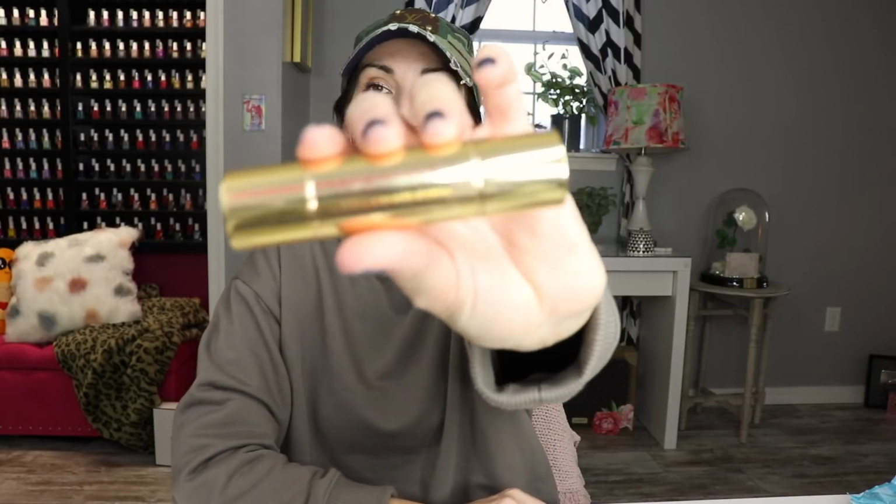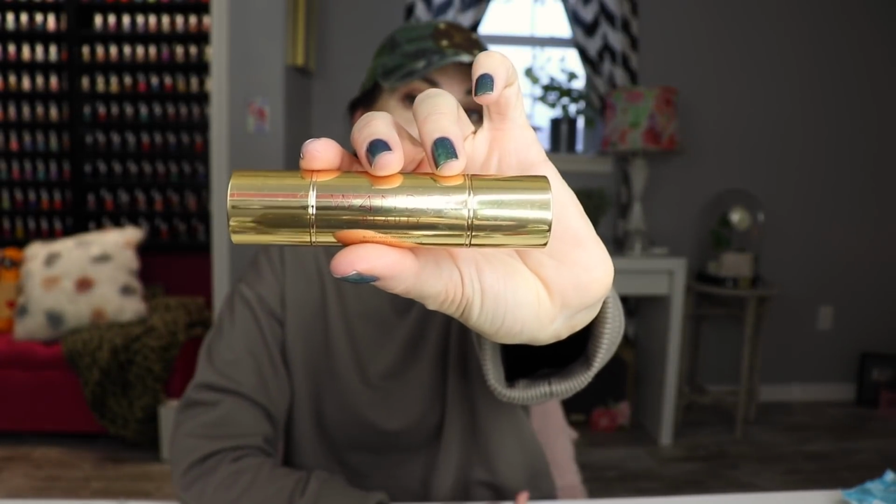So my most worn highlighter is the Omrizi one from ABH. It was limited edition. You can't get it anymore, so I'm not going to show it and rave about how good it is because you guys can't get it, but it's magical. Now, my most worn highlighter overall, even more than the Omrizi one, was this. The Wander Beauty On The Glow cream highlighter in Nude Glow.